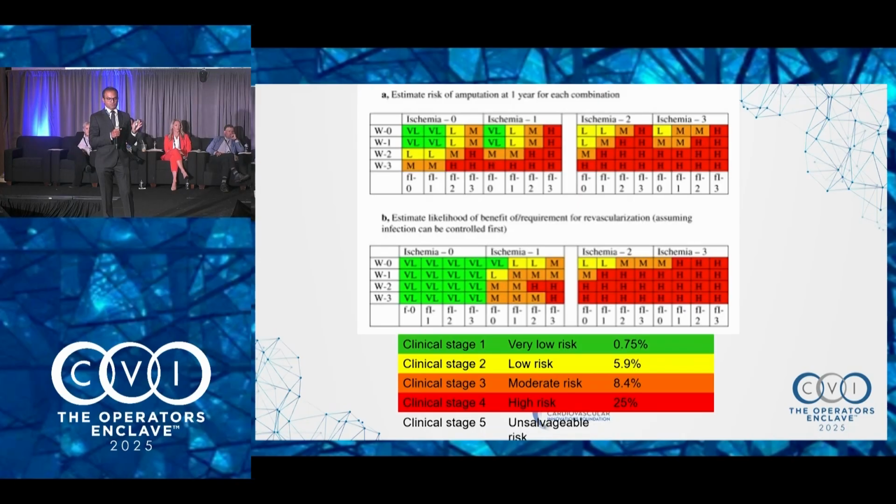So when you look at these patients who are in stage 3 or stage 4, these are the patients who have a higher risk of amputation if not treated appropriately. Now, the table B gives us an estimate or the likelihood of benefit these patients may derive from revascularization. Now, when these patients have lesser degree of ischemia, they may benefit from early revascularization before the infection or before the ischemia gets out of control.